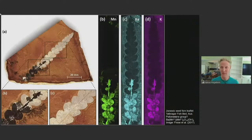And what was really cool to see is a couple of years ago, folks were studying some seed ferns in Australia, and it seems they may have caught this ghost preservation in the act. And so here's an example of a seed fern with these manganese oxides kind of at the bottom of it, in the bottom left of this larger scale image, and then the ghosted parts in the upper right.